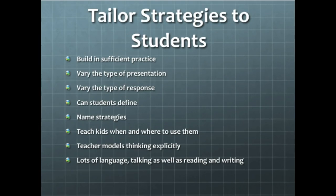We need to build in sufficient practice, 5 to 25 different exposures. Most researchers say 7 to 12 times before the average student can move the skill to long-term memory. We need to vary the type of presentations, whether they're written, PowerPoint, video clips, posters, etc. We need to vary the type of responses the students provide: highlighting, filling out a graphic organizer, writing about it, acting it out. We need to make sure that students can define vocabulary to show they truly understand what the word means, as well as synonyms and antonyms.